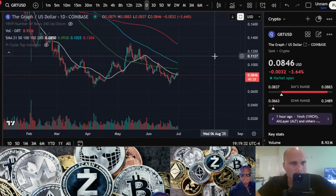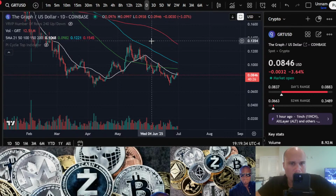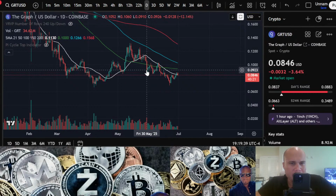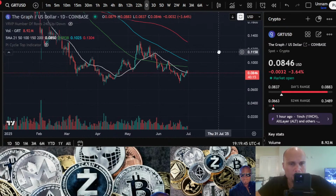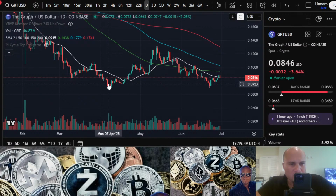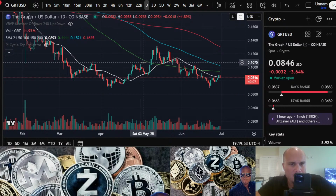Now, looking at the graph, right? I want to see higher lows. I want to see higher highs to show that we're canceling out this downtrend and actually starting an uptrend here. Looks like we bottomed out in April, like most of the assets. We created a higher high here, but that was it.